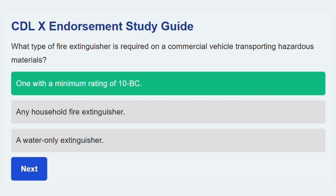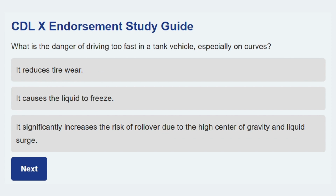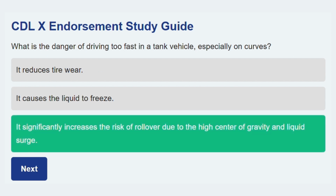Let's consider the next one. What is the danger of driving too fast in a tank vehicle, especially on curves? It significantly increases the risk of rollover due to the high center of gravity and liquid surge. Speed and curves are a dangerous combination for tankers.